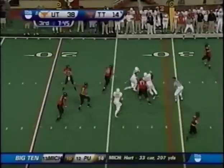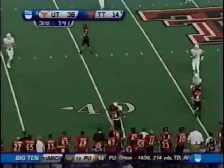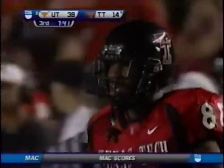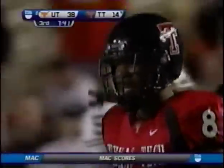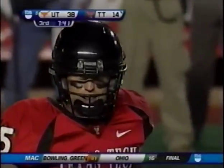Jeff Cumbie now has all day. No pressure at all. Throws out in the flat. Short hop to Hicks. Would have been a nice play at Fenway Park. Yeah, it would have been. For Jared Hicks. That brings up a third down and one situation.